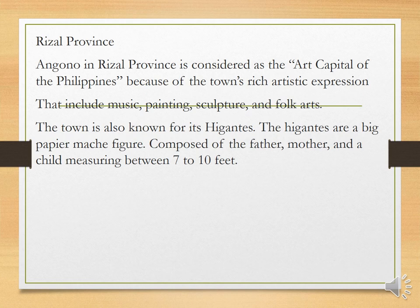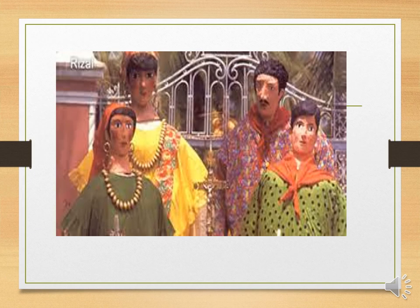Rizal Province. Angono in Rizal Province is considered the art capital of the Philippines because of the town's rich artistic expression that includes music, painting, sculpture, and folk arts. The town is also known for its higantes. The higantes are big papier-mâché figures composed of the father, mother, and a child, measuring between 7 to 10 feet. So this is an example of their higante.